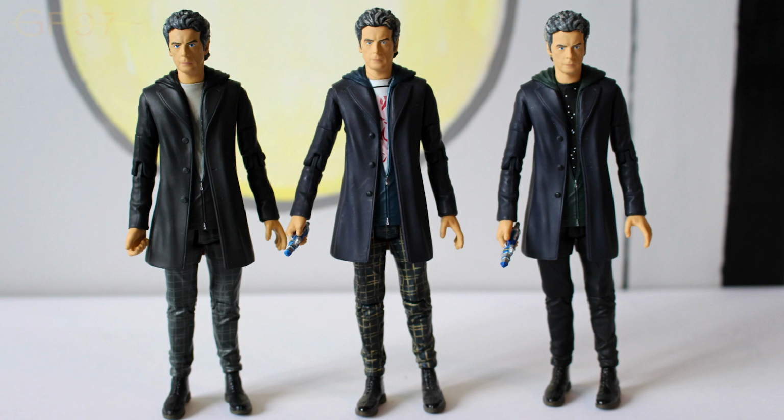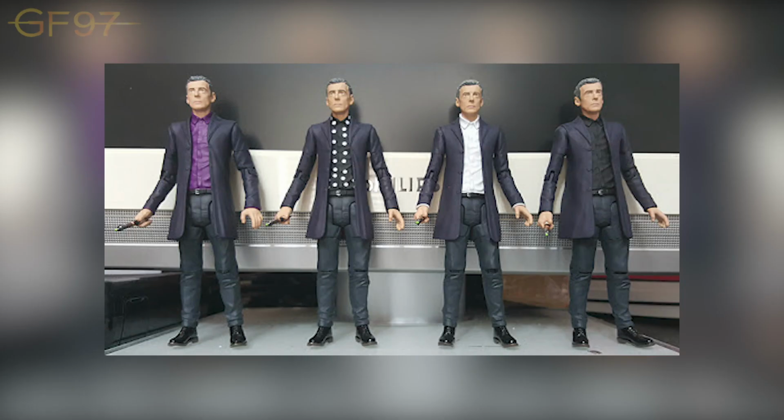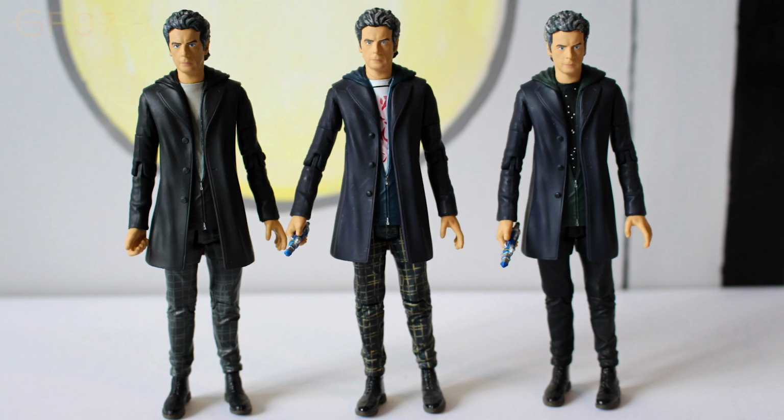I think the one in the middle, which is one of my favourites, has a really cool colourful T-shirt design. With the Series 8 Capaldi Doctors, we had like 4 variants. Now we have a few for Series 9 as well. It's nice to have another variant for a figure, which I guess is quite rare now. It's not that much different from the originals to make a big difference.